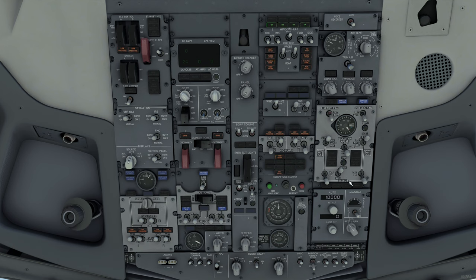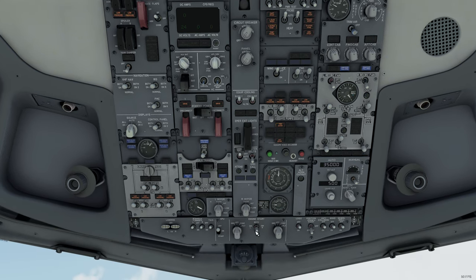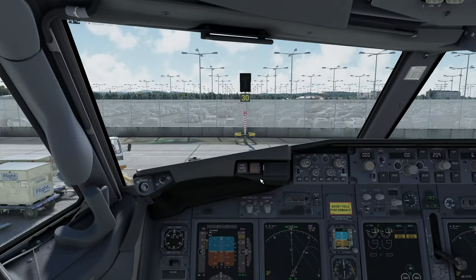Check and send. 35,000 feet. Transition altitude is 500 feet. Plug that in. Everything is checked. System left. That's all good to go.